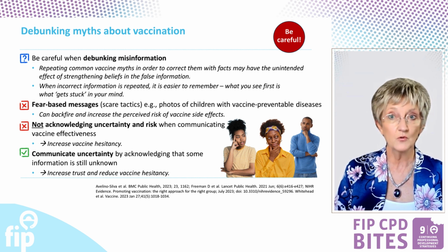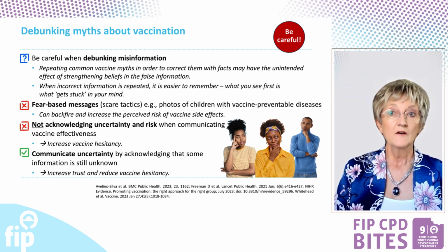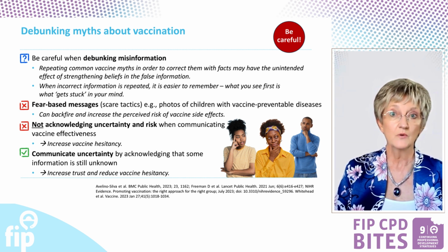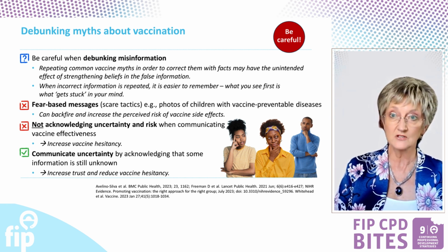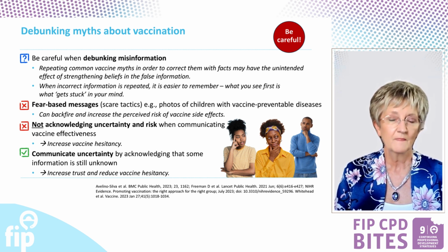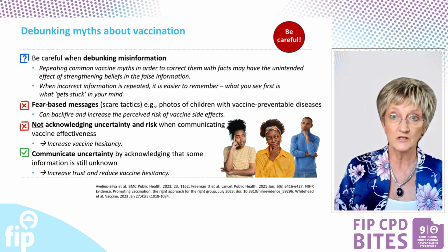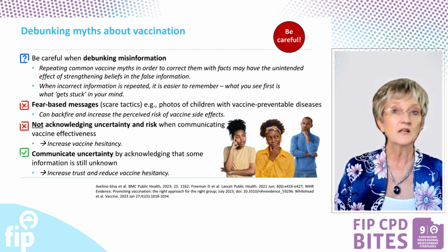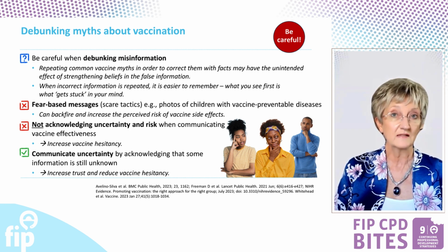Now, be careful when debunking misinformation. Repeating common vaccine myths in order to correct them with facts may have the unintended effect of strengthening beliefs in the false information. This is because repeated information is reinforced and more likely to get stuck in the mind. Fear-based messages or scare tactics, such as photos of children with vaccine-preventable diseases, should never be used, as this can backfire and increase the perceived risk of vaccine side effects.